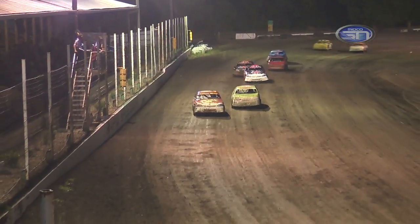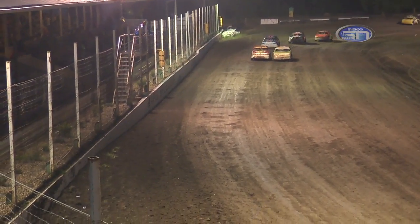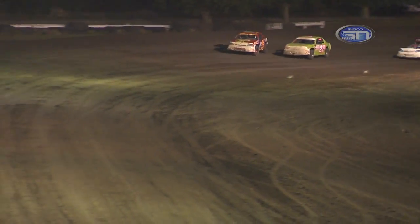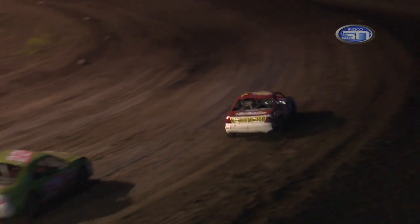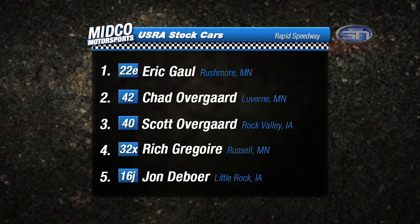The 45K would get all it could handle from the 22E of Eric Gall. Gall sticks right with Clausen over the last few laps, even gets side by side with him for a bit, but he never does manage to make the pass. Clausen holds him off for what appeared to be his 2nd win of the year, but the 45K would fail the post-race inspection. Clausen disqualified for an illegal drag link on the steering, and that made Gall's effort worthwhile.